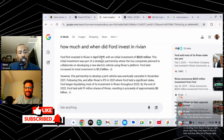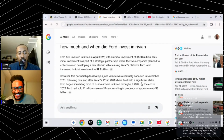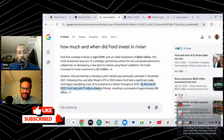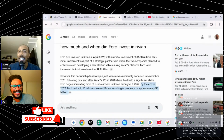Oh, Ford increased its investment in Rivian as of April 28, 2019, with an initial investment of 500 million. Ford later increased its total investment to 1.2 billion. But yo, Ford is smart. Look at this. By the end of 2022, Ford has sold 91 million shares of Rivian, resulting in proceeds of approximately 3 billion. So Ford, smart. They made some money. They exited.